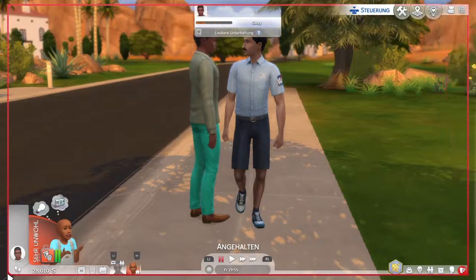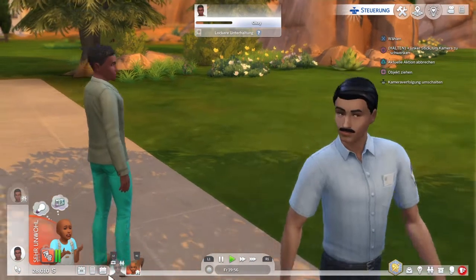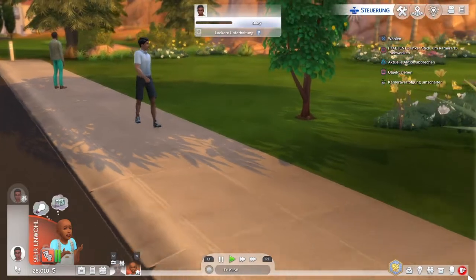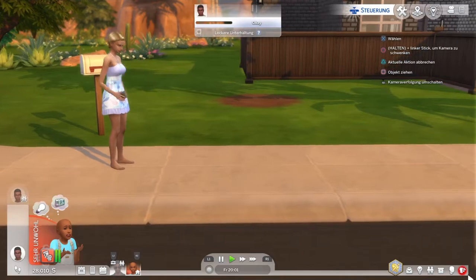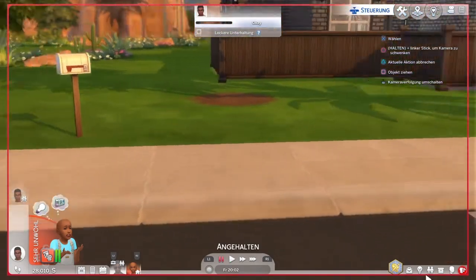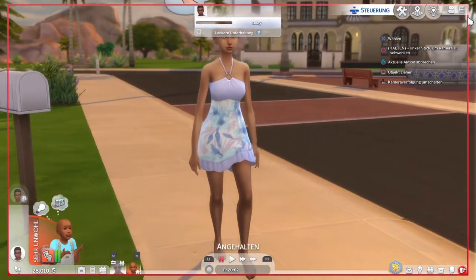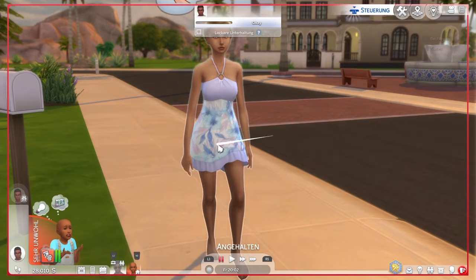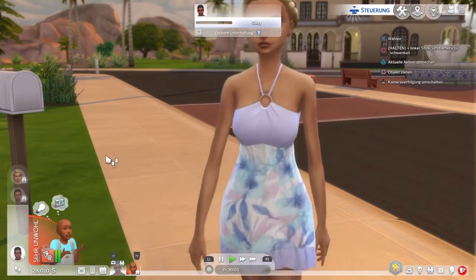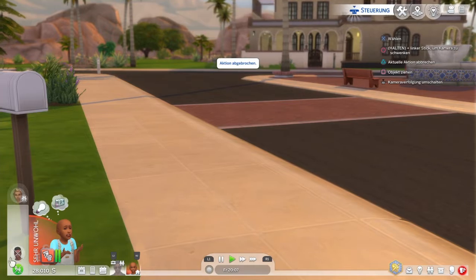Just look how they were looking at each other. Hey! Okay. Now come on, don't go. I don't think she will make it. Where is she? Oh! I thought she'd been deleted. Wait, let her talk with her. Okay, let's delete him out of line. Girls are safer.